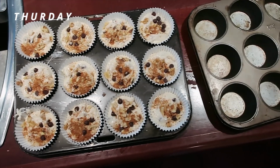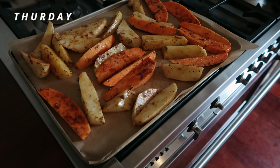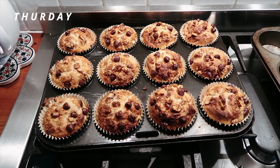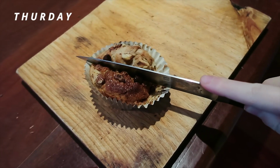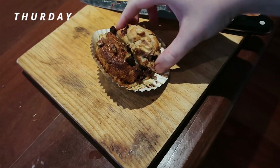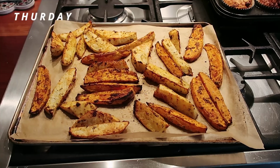So I decided to make some banana muffins, which I forgot to put any sweetener in, so that was a bit of a fail. But in the end, I just ended up pouring a bit of maple syrup on them before gobbling them up, so that worked. The first ones I was like, these are quite bready. But for gluten-free muffins, they weren't stodgy. They were very cooked and lovely.